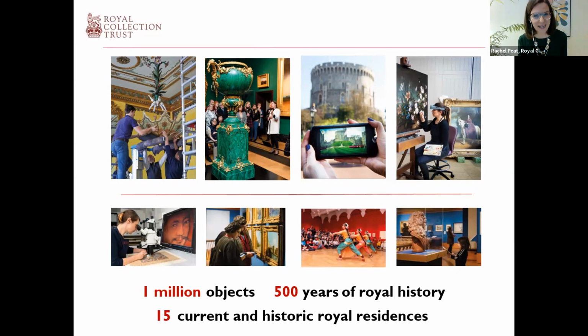So we undertake research, we undertake conservation, we open the current residences to the public, and we run a whole range of learning events, digital events, a schools program, and we curate a range of exhibitions at the Queen's Galleries in London and in Scotland. And if you come to the Queen's Gallery in London at Buckingham Palace next spring, you will find it devoted to Japanese art. So I would like to whet your appetite this evening.